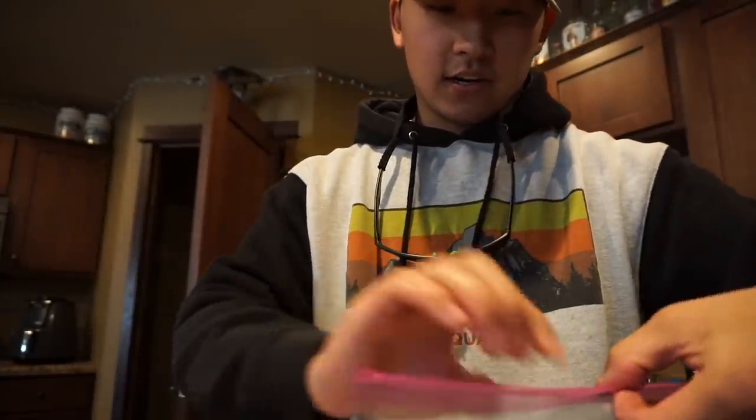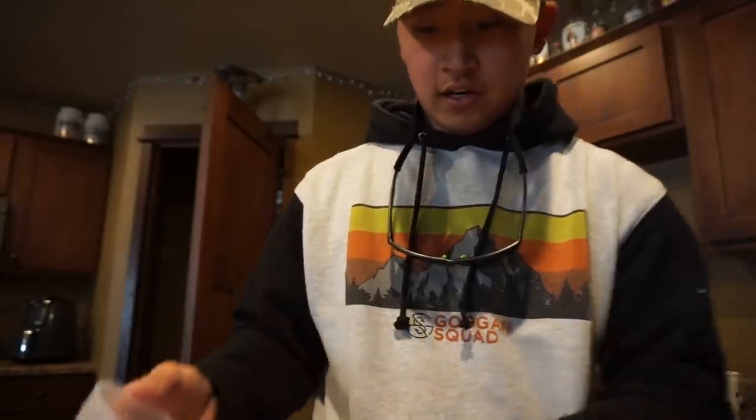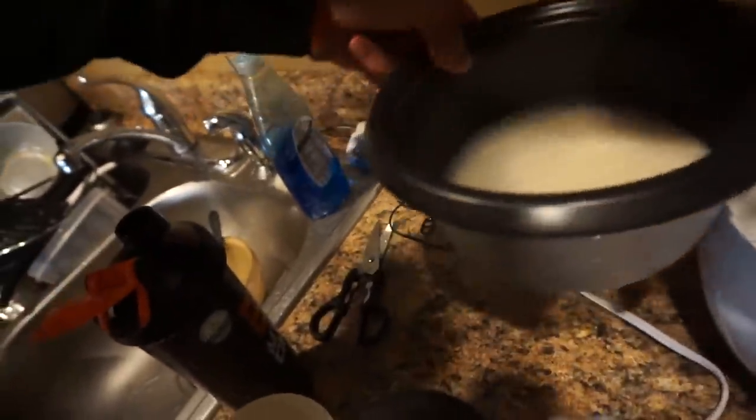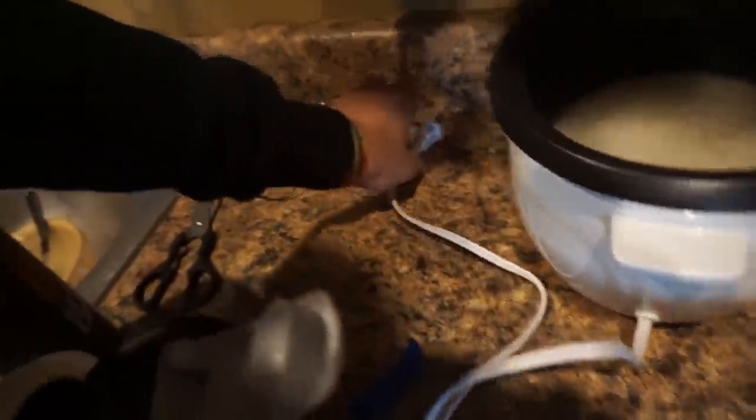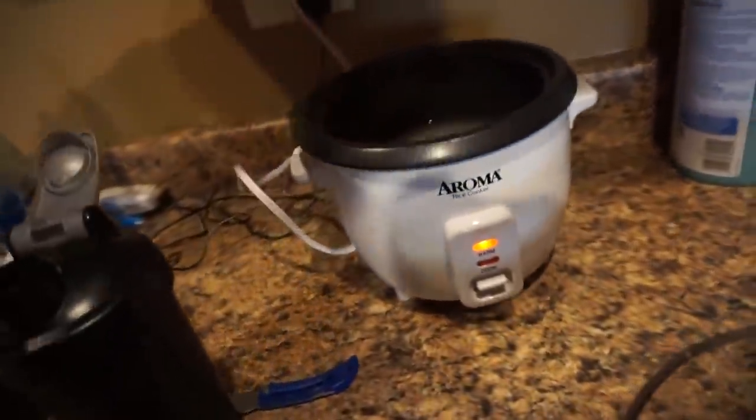All right, we got our rice pot. We got some rice in a bag here. We're not gonna need a whole lot of rice. Not a very big fish. Just a nice little cup. Throw her in there. And bam, we got the rice. All we need to do is throw her in the rice cooker here. There we go, plug her in. Just like that. And yeah, now she's ready to go.